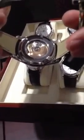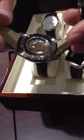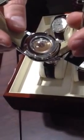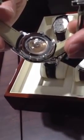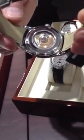And also here we see the mechanical movement on the back with the same kind of decoration, colimaçon on the lower levels, Côte de Genève on the rotor. This rotor is rose gold plated, and of course seen via the case back.